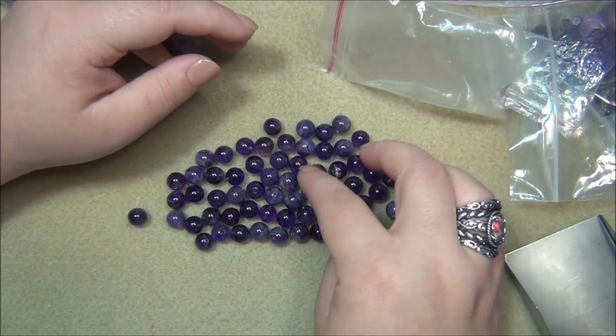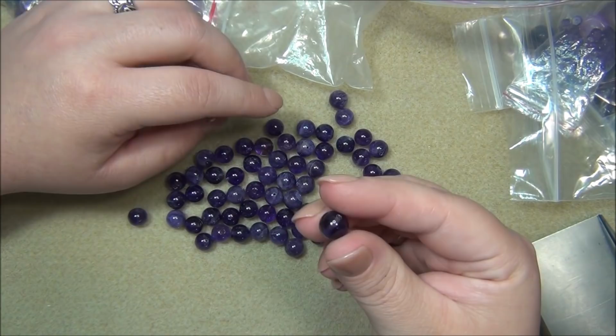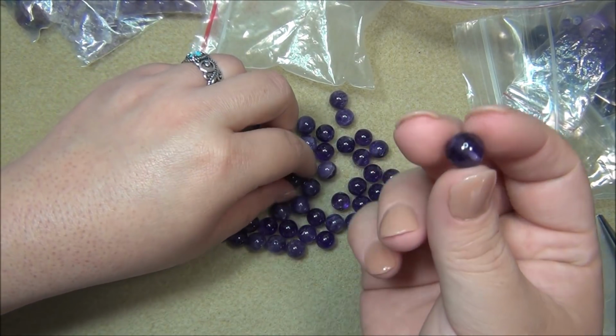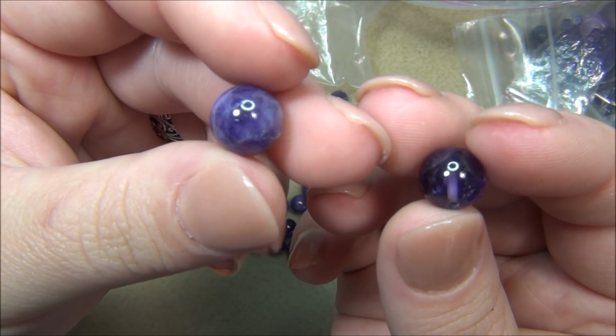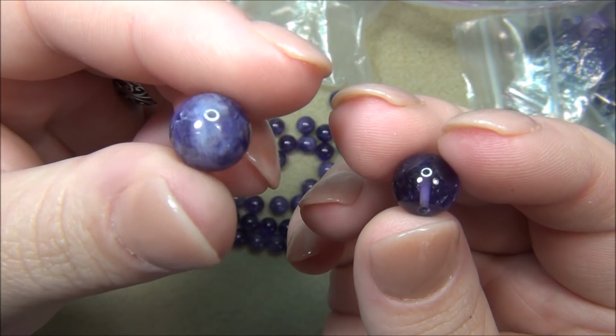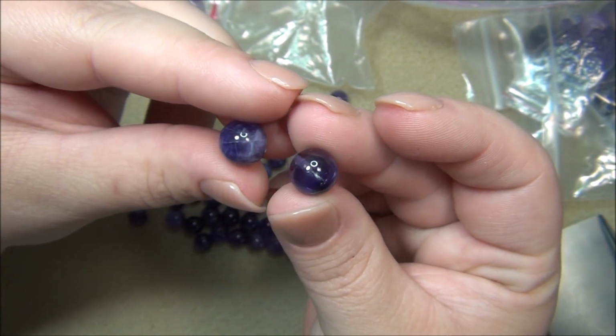And here is the regular amethyst that everybody sees. And even here there's different grades. So like this one here is transparent, right? But this one here has little fractures in it, and there's white in it. They're both gorgeous. I love both of them.